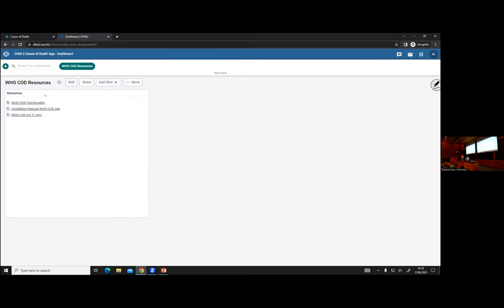In the dashboard, when you go to this website, dhis2.world/whocod, the username and password are already mentioned on the login screen. When you log in, you have the functionality, the installation manual, and the app itself. If you want to try, please don't do it in a production instance. We always say install it in a demo or development instance and see how the app works. If you have any problem, please reach out to us, and you have all the manuals and everything.